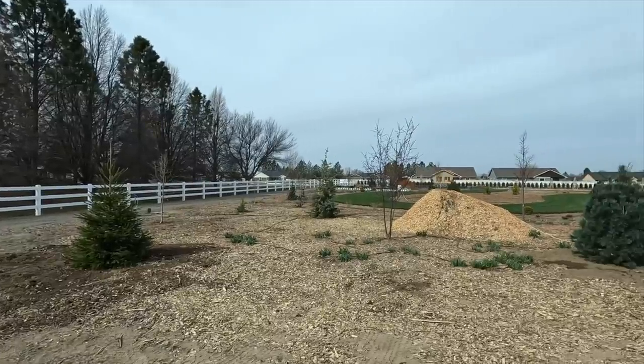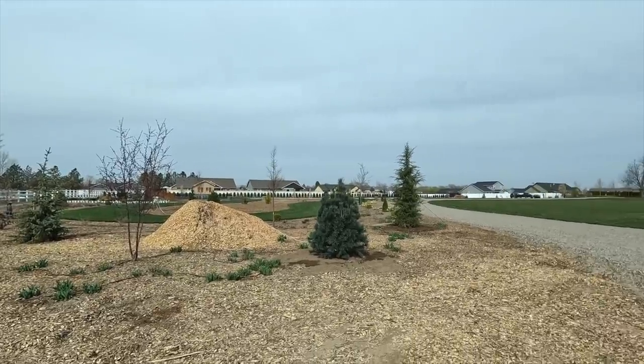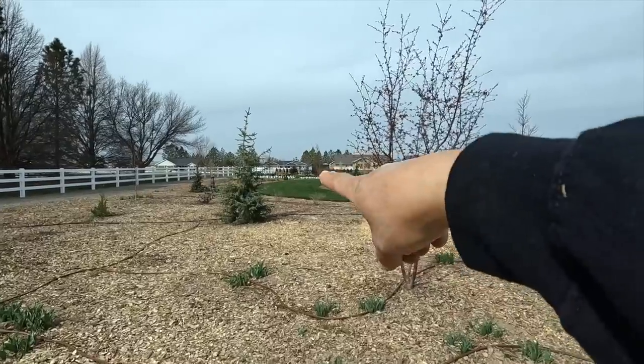And you can kind of see how everything looks together over here. I mean, eventually, once these things put on size and we get more shrubs, you actually won't be able to see the grass pathway anymore, which is the goal. And next, we need to walk to that corner.